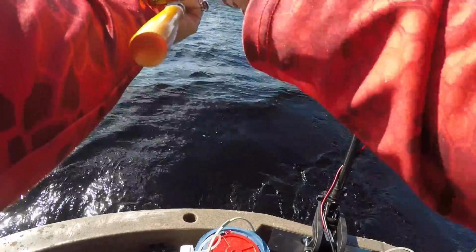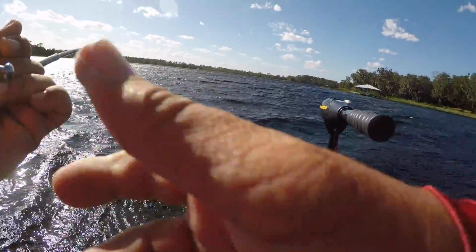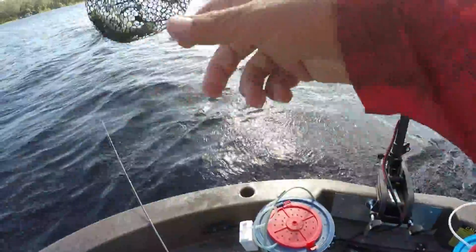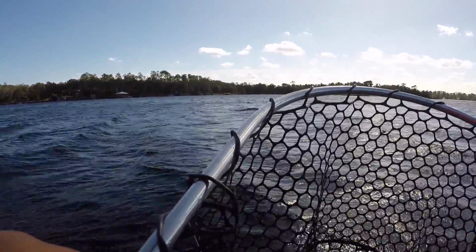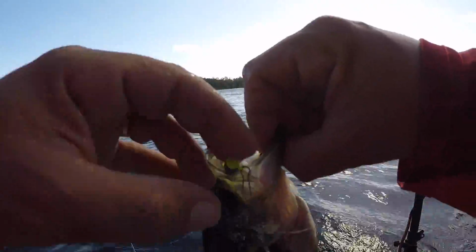Whoa, this is not easy. Holy crap, what a fight. Yeah, it's a nice crappie. Nice, another nice crappie. Oh yeah, buddy. Nice one. Oh yeah. Don't lose him. Get that net. Get her in. Woo! We got another one, guys. Yeah. Wow. This one's huge, guys. Huge. Look at the size of this one. Beautiful fish. I barely had him skin hooked, too.